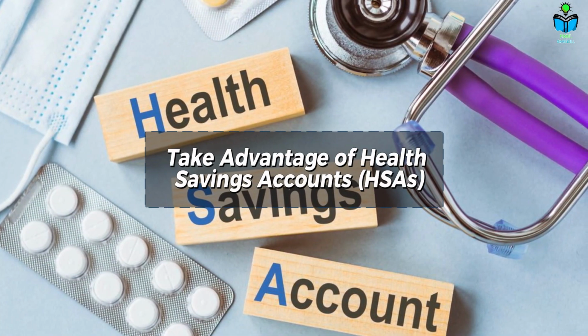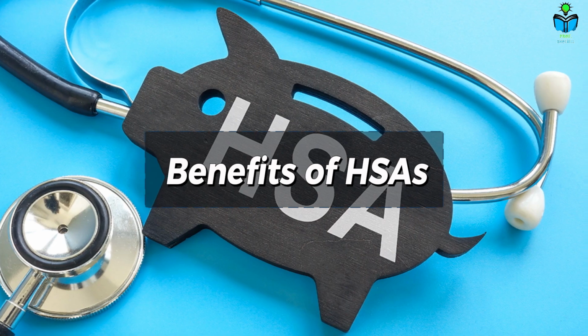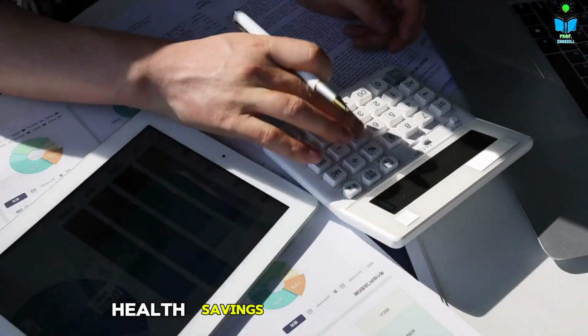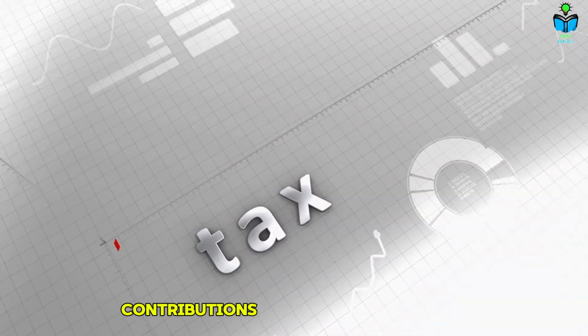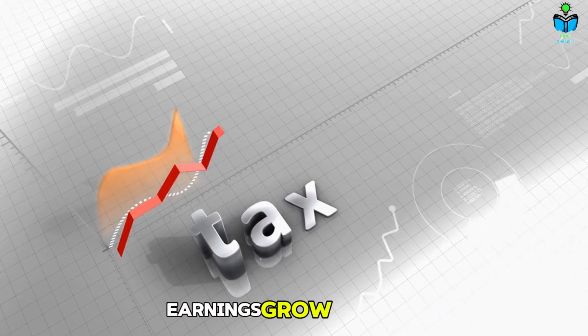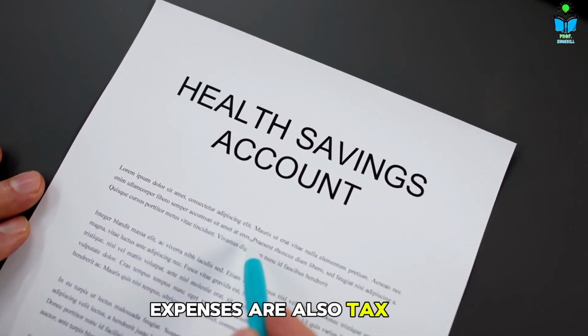Take advantage of health savings accounts, HSAs. Benefits of HSAs. Health savings accounts, or HSAs, offer a triple tax advantage. Contributions are tax-deductible, earnings grow tax-free, and withdrawals for qualified medical expenses are also tax-free.